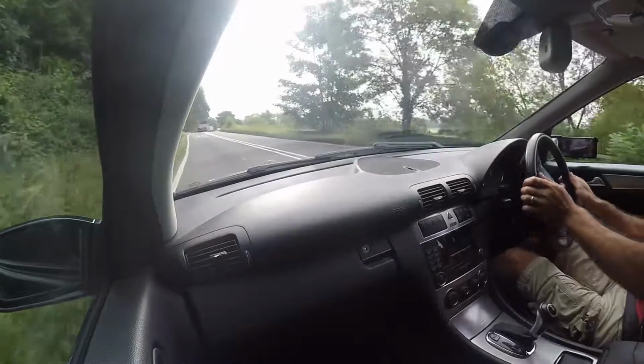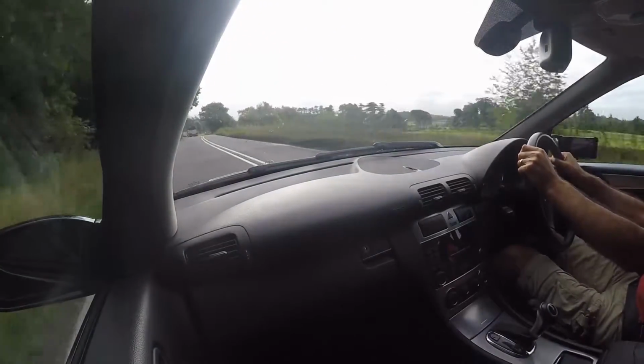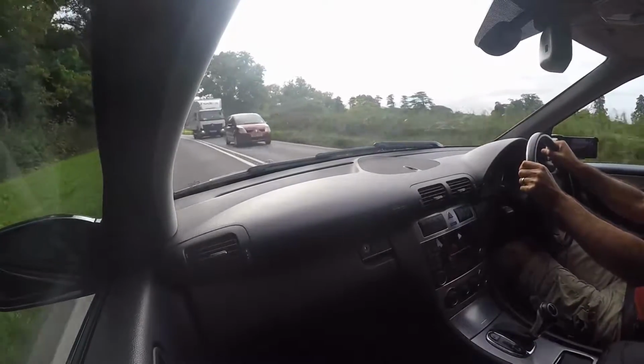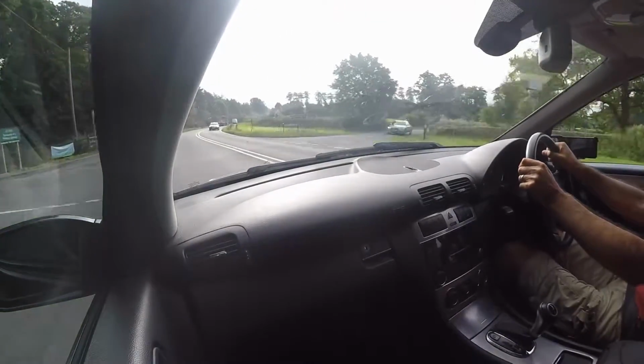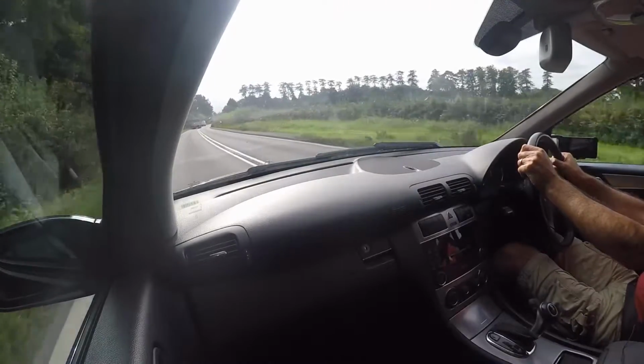Road test is done on the roads just outside work, so it'll be very representative of any test drive someone may or may not do when they come to see us. Always start in the same way. Basically start with the engine. Engine starts absolutely first turn of the key. Very, very smooth.